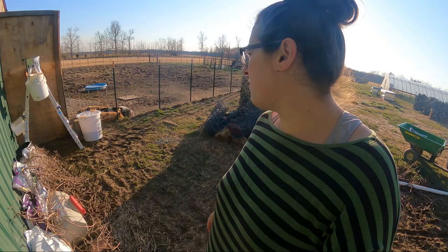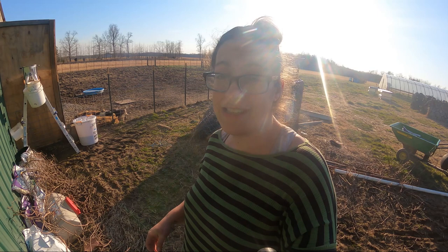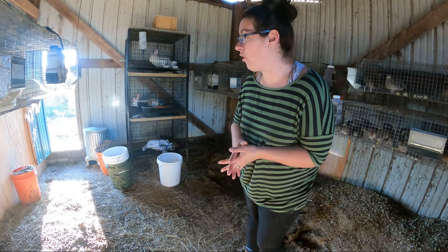But I think I saw him try to mount her. So I'm definitely gonna write this date down and keep a really close eye on Pearl because she might have gotten bred in the last couple days. My pigs are a year old next month, so it is about that time for them. They should be really interested in breeding.